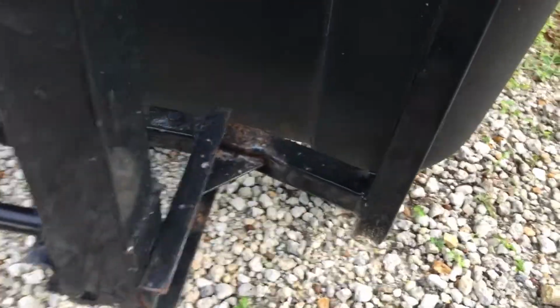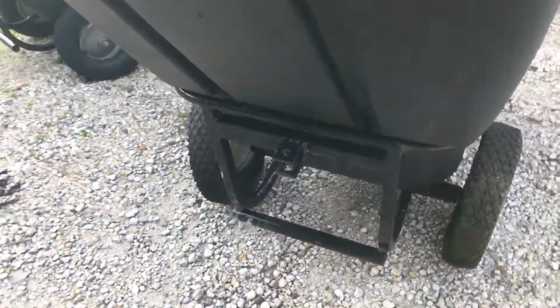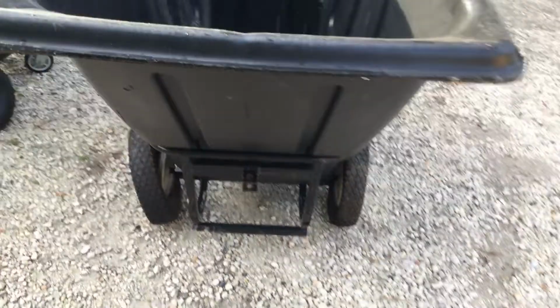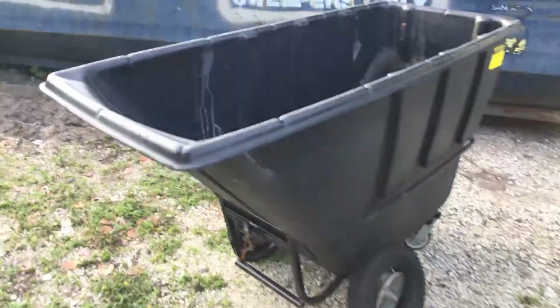This one has a small dent or a bend right here on the frame. These look like they connect like a little train. They got that bar. You can connect one to the other. They're both used. They're being sold together.